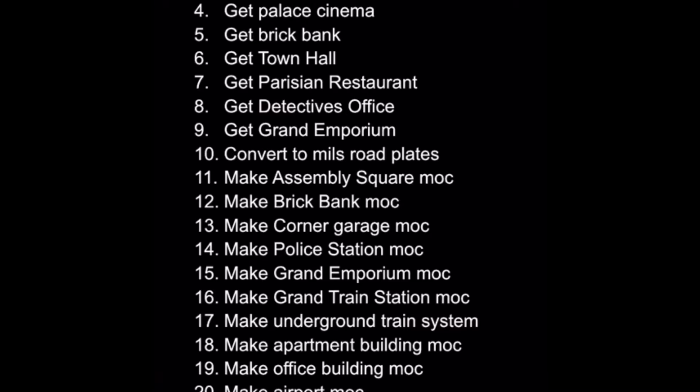Instead of being 3 floors, you can make it 4 or even 5 floors. That's all for that. The next couple are like this, like the Assembly Square mock, based off a Lego set that's already come out. Most of them are modulars. In fact, I think all of them are. The next one is Brickbank mock.